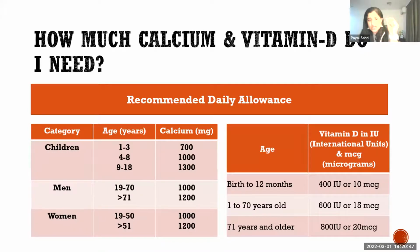And for vitamin D, most of us fall in the category 1 to 70 years old, where 600 international units or 15 micrograms of vitamin D is needed every day. If you are 71 years and older, you need about 800 international units or 20 micrograms of vitamin D every day. This vitamin D recommendation is for men and women alike. So that's how much calcium and vitamin D is needed every day.